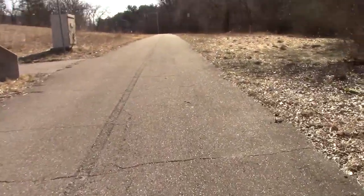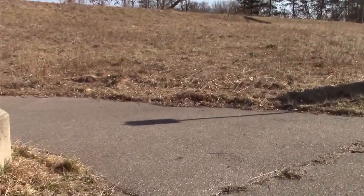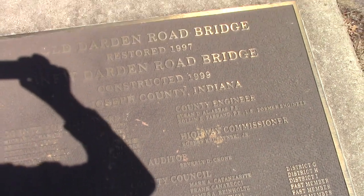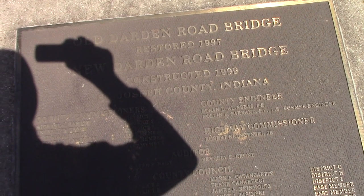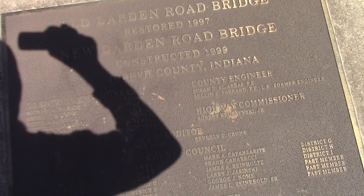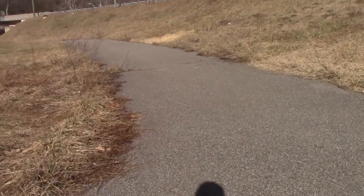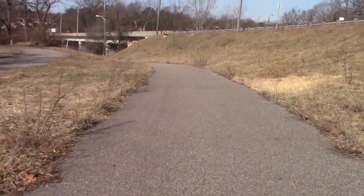It's kind of cool to get under the bridge. What they've done is they made an extra little sidewalk here. This is the bike path. Directly in front of me is a walk, but then it veers off to the left here, a little sidewalk that goes under the bridge. Look at this. Let's see what this sign says. Old Darden Road Bridge, restored 1997. New Darden Road Bridge, constructed 1999. St. Joe County, Indiana. Anyways, so this little path goes underneath the bridge to get you to the other side of the street and access that sidewalk.